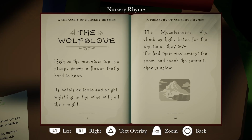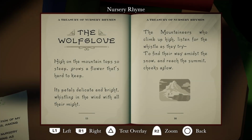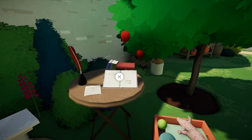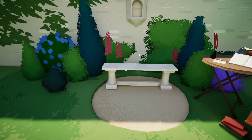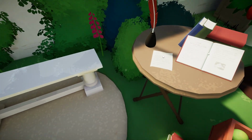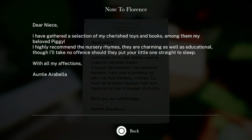The first clue we've come across is a nursery rhyme about wolf glove. This little rhyme tells us that the wolf glove tends to grow on mountain peaks and that its flowers can whistle in the wind. There is also a letter on the table, which is from our character to our niece. We are gifting some of our childhood toys and books to our niece for her young child.